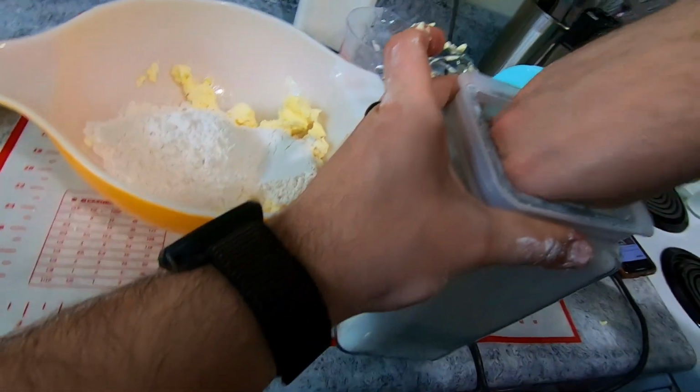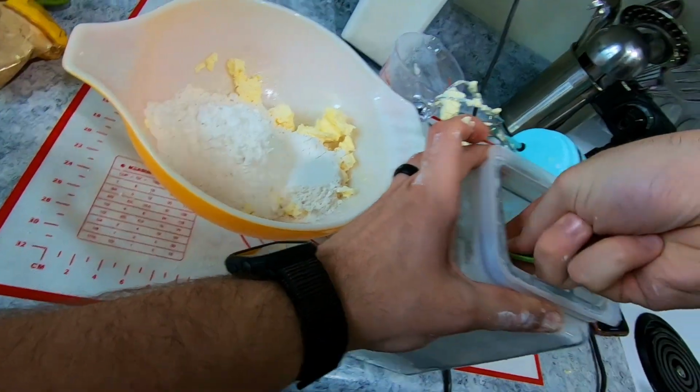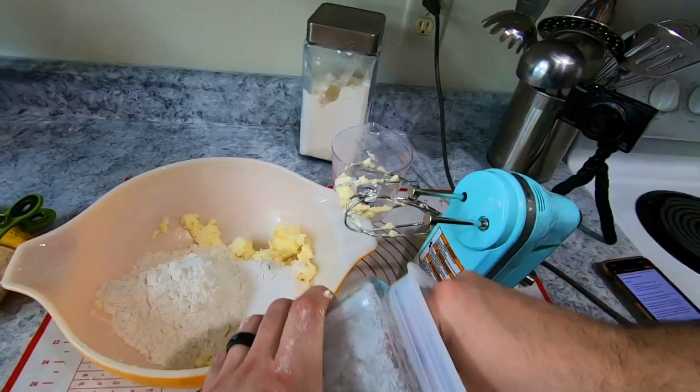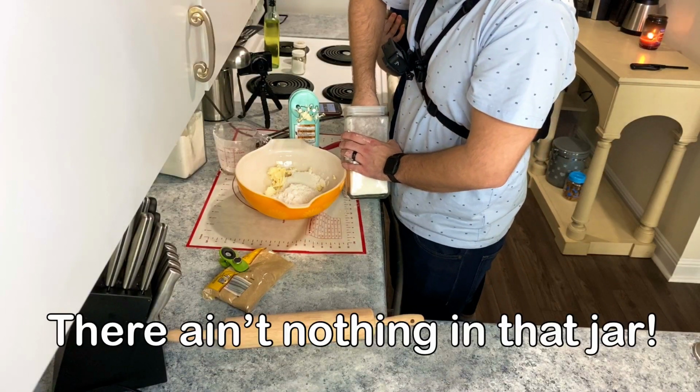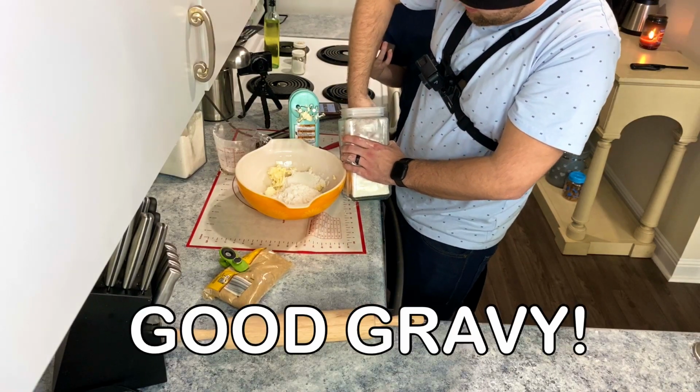You need 2 of these. That is an empty jar. Let's do this the old-fashioned way. Just do a little tip and scoop. There ain't nothing in that jar. How deep is this jar? 10 feet? Good gravy.